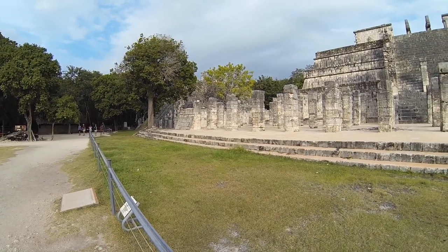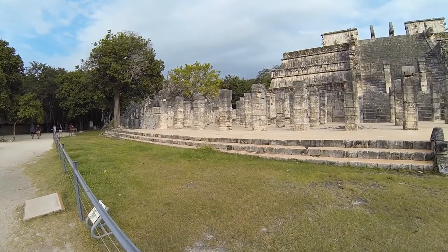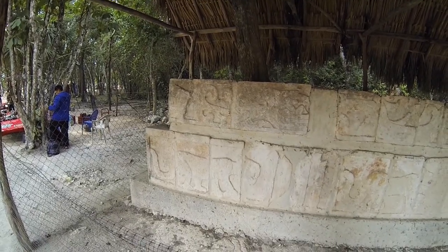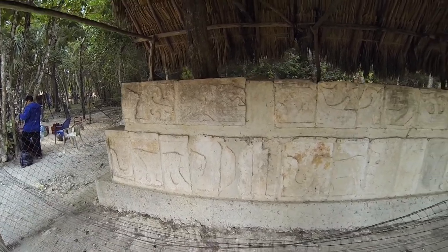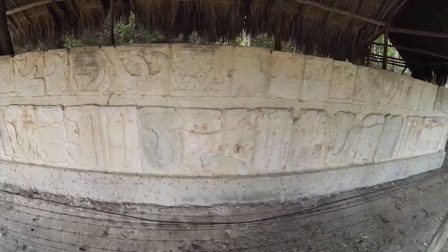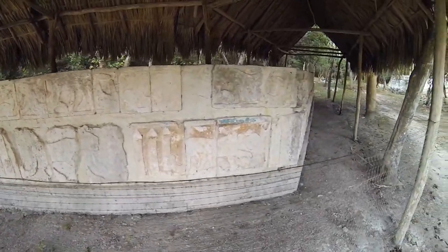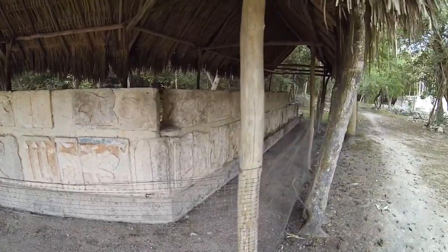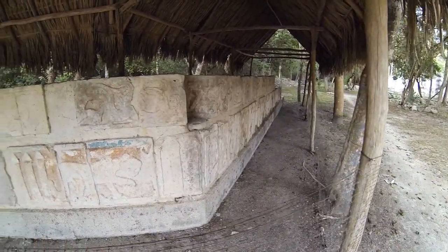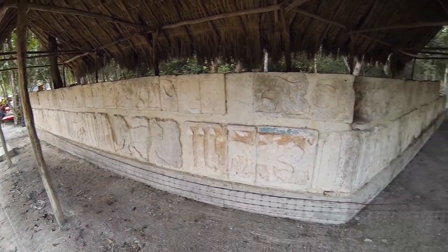So here we are, the Temple de los Guerreros. So what you see here is jaguars moving, jaguars processing. There they are. I think those are spears. And we can't get back there, but the jaguars keep going. And it says here on the little plaque that this may have been at the top of some temple. Not in its current position.